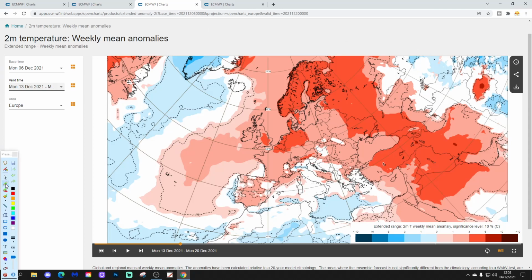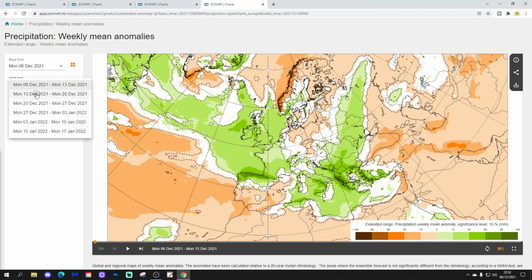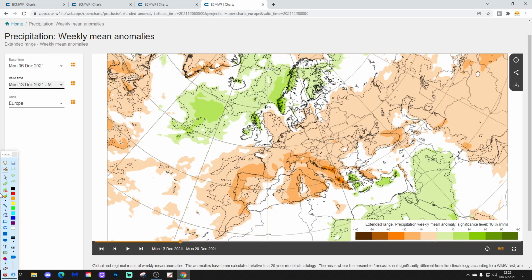Down into the Mediterranean, we look like this. So generally above average temperatures, really, for most parts of the Med, a little bit cooler down here, perhaps. Precipitation-wise, it should go a lot drier in most areas, and we see it. Where we've got those southwest winds, they're still bringing rain, and of course, in northern Scandinavia in particular, there will be snow involved in that. So wet in the extreme north and northwest.